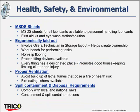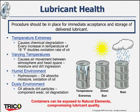You must ensure that all of your MSDS material safety data sheets are available for all lubricants, and that you have a first aid kit and eye wash station and solution available. Your storage facility should be ergonomically laid out. It should have proper ventilation and spill containment and disposal requirements. Procedures should be in place for immediate acceptance of storage of delivered lubricants.